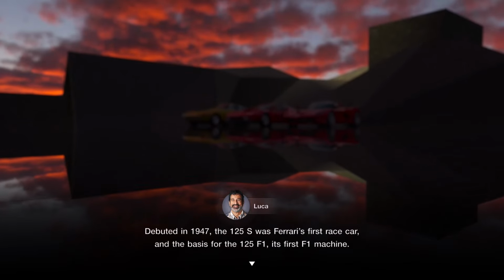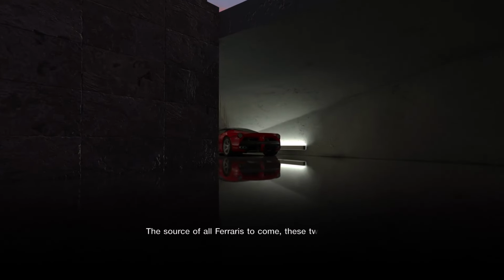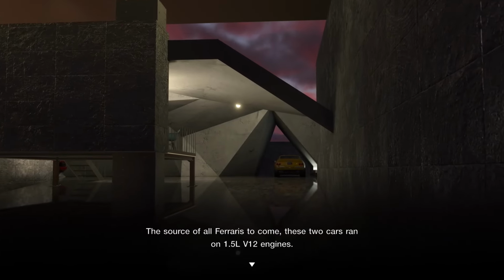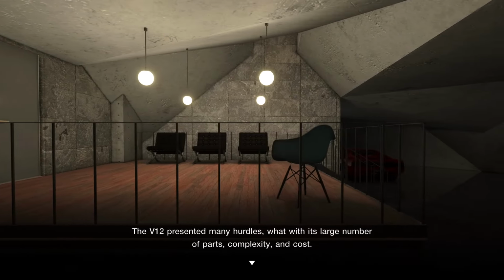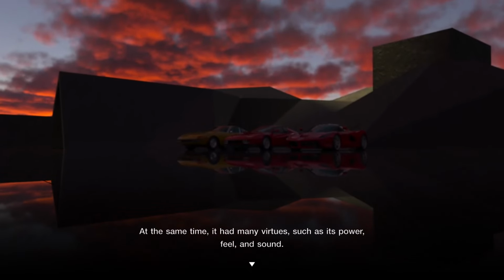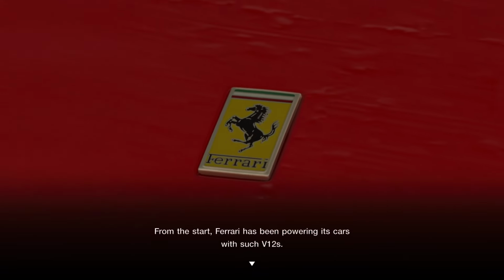Debuted in 1947, the 125S was Ferrari's first race car, and the basis for the 125F1, its first F1 machine. The source of all Ferraris to come, these two cars ran on 1.5-litre V12 engines. The V12 presented many hurdles, what with its large number of parts, complexity, and cost. At the same time, it had many virtues, such as its power, feel, and sound. From the start, Ferrari has been powering its cars with such V12s.